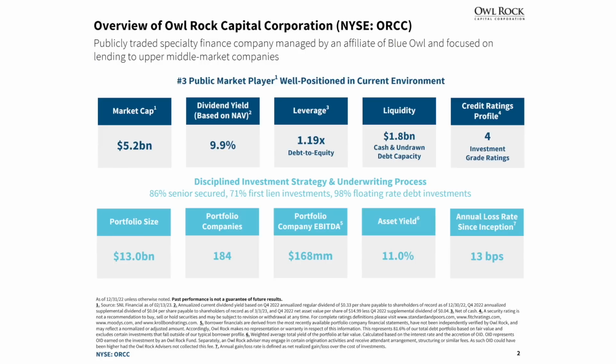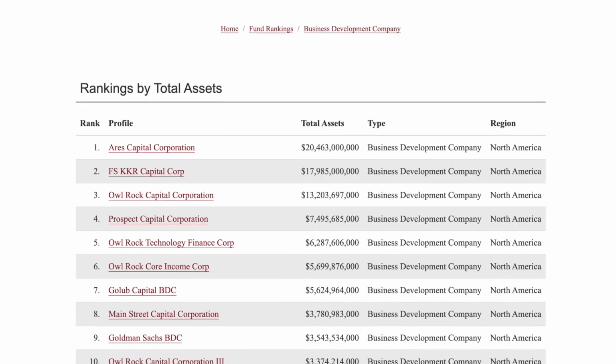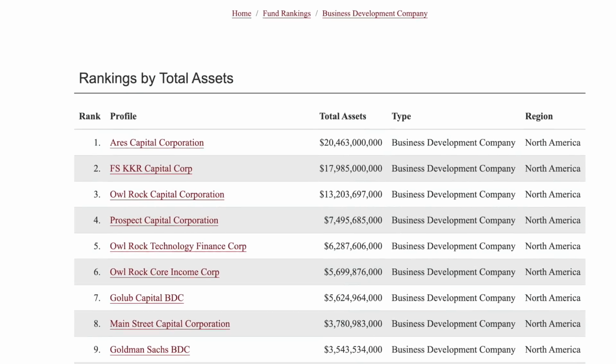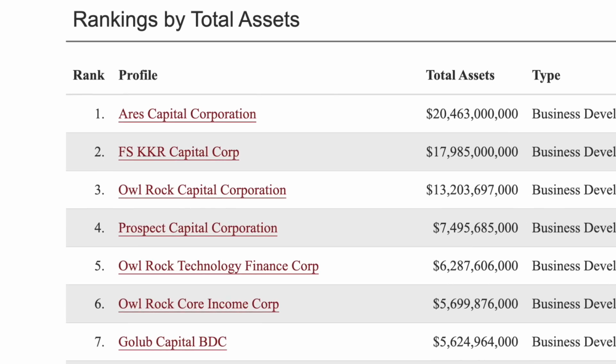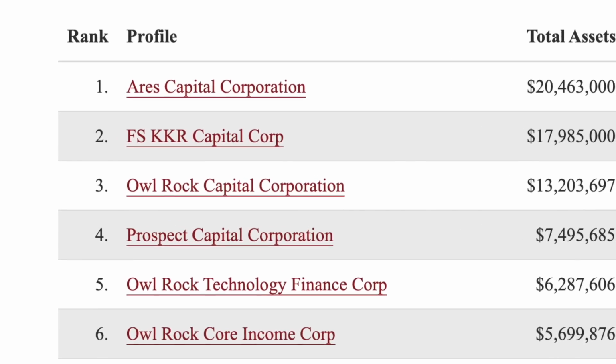First was the fact that despite not having their IPO until 4 years ago, Owl Rock has already become one of the largest BDCs in the industry. According to Sovereign Wealth Fund Institute, this BDC is currently the third largest in their industry with $13.2 billion worth of total assets.